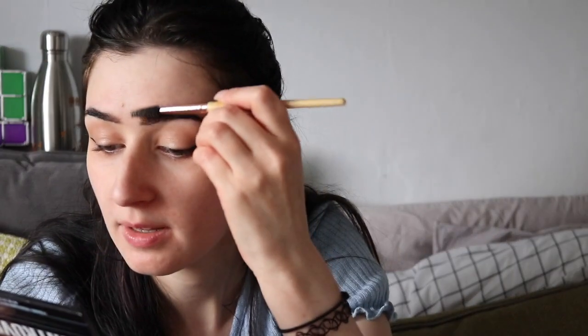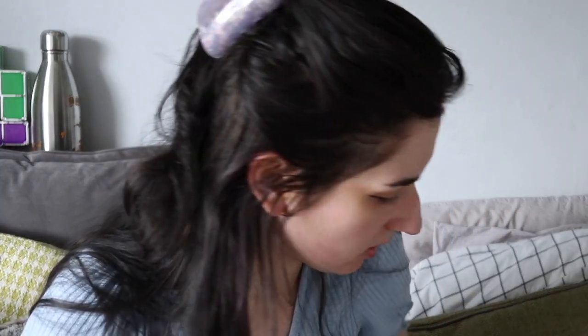I'm just gonna brush it out a little bit. Sometimes I feel like I need to put a little bit of concealer over the top, but I'm trying to work out if I care enough to do that right now. So when I clear up mistakes, I normally just go for whatever concealer I find first. If you ever need to know how to clear up your eyebrows, don't worry, I've got you.